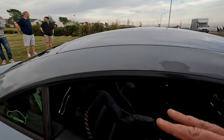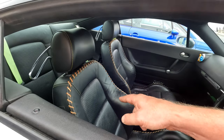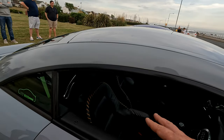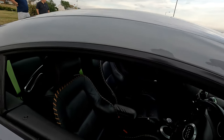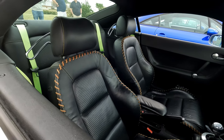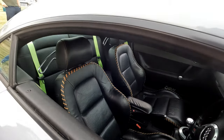We've got something going on here now. This is something I've not seen before. The black baseball stitch interior. Black baseball. I've never seen one of those before. So is this a very, very limited edition? Matching back seat as well. Yeah, it's a coupe version, so it's got back seats.